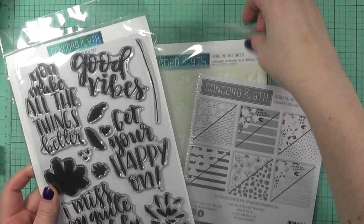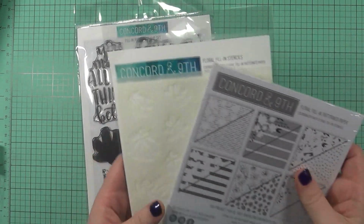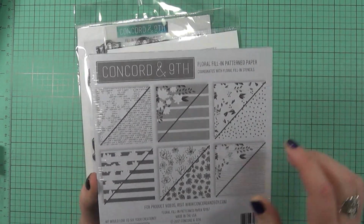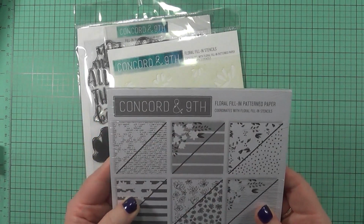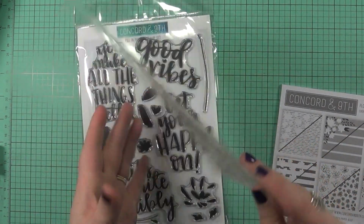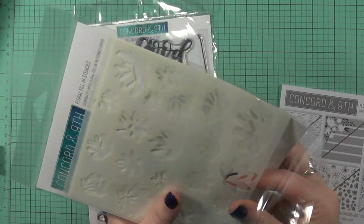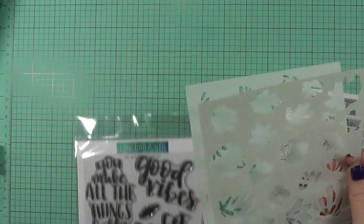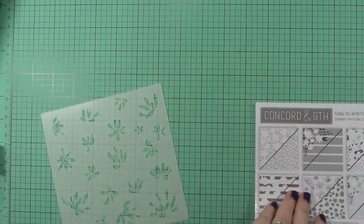And what's so cool is that they made stencils that coordinate with the pattern paper. All the pattern papers are as you see them, just in black and white and such. So they've got these patterns that coordinate with the stencils, and I'll open up the stencils here. You can see them just a little bit better. There's two stencils.